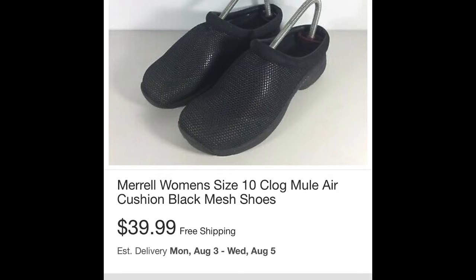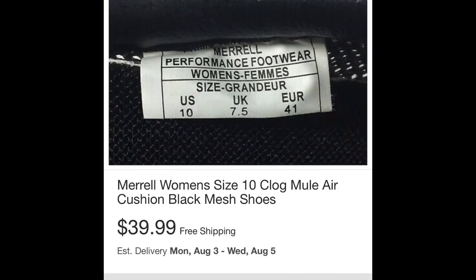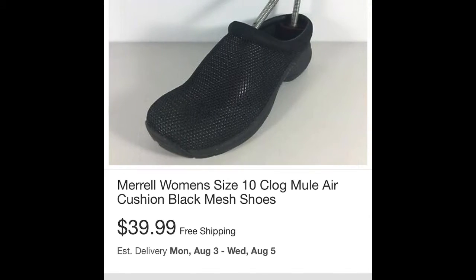Next up, I have a pair of Merrells. Merrells is a really good brand to look out for. They're pretty much a trail hiking shoe. This one was like a slide-on mesh mule shoe. I paid $6.48 because they look brand new. It sat around for a while. I think I had it listed for $39.99, and I think I ended up just sending an offer of $35 to a watcher, and they ended up picking it up. After shipping and fees, I made a profit of $16.15.